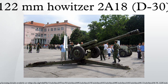The D-30 is noted for simplicity of maintenance by its users. Reputedly, there are no special tools, all jobs can be done with a wrench and large hammer. However, like any other gun, routine maintenance is essential, and Western troops in Afghanistan have reported Afghan-manned D-30s having problems with shells sticking in the barrel due to lack of cleaning.